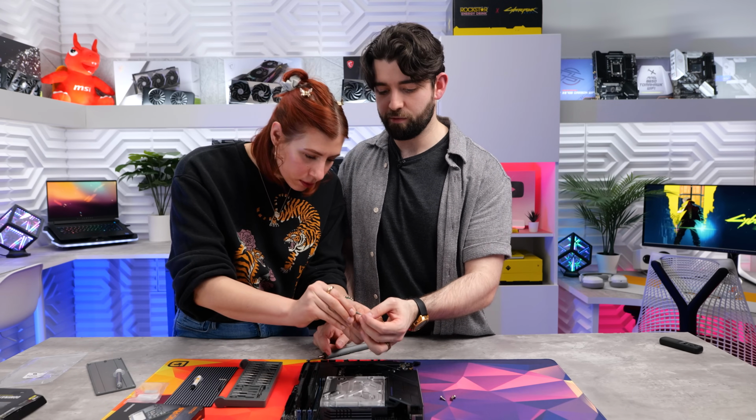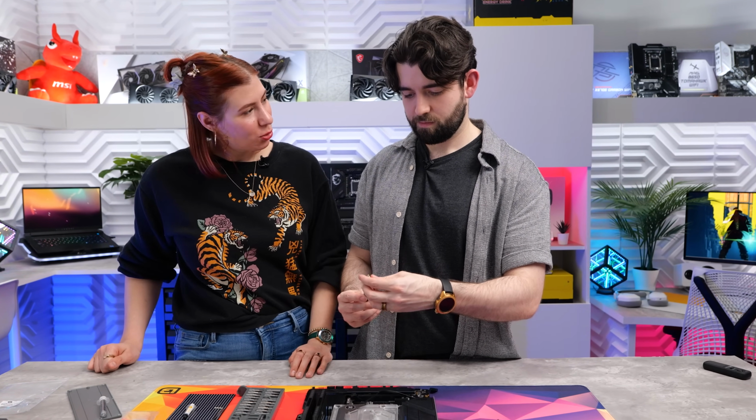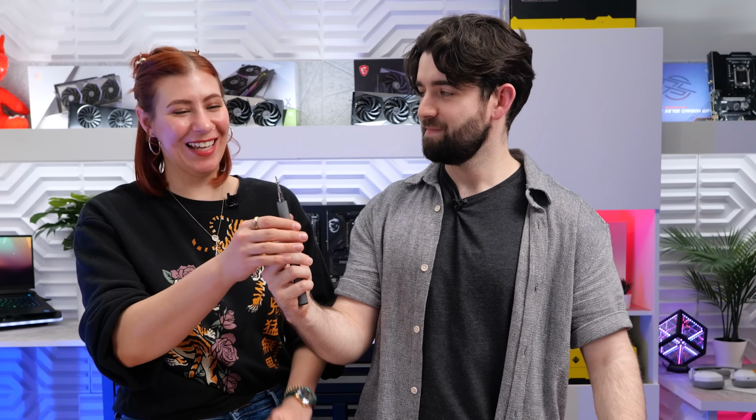This is why it's super handy to have one of these little screwdrivers. Oh, look at that. Look at that, perfect. The first one. First try. You like me to screw this time? Okay. That's what he said.